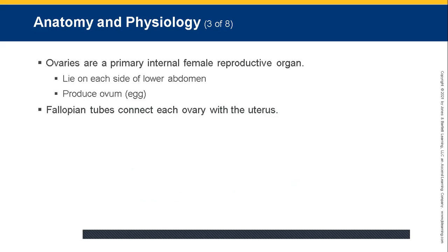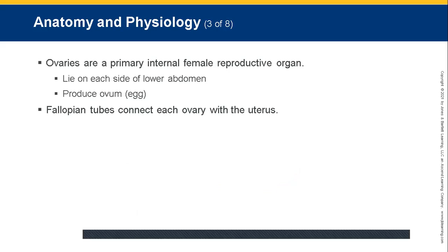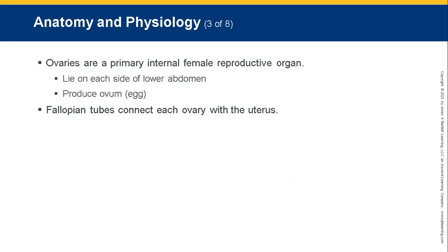Now, ovaries are primarily internal female reproductive organs. They lie on each side of the lower abdomen, and they produce ovum, or eggs. And a female is born with all the eggs that she will need for the rest of her life. Each month they release an egg alternately. So if it's the left ovary this month, it's going to be the right ovary next month.